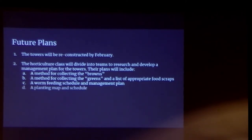And then a planting map and a schedule. So they'll pick which plants they want to grow, when they want to plant them, when approximately we're going to be harvesting, as well as a watering schedule, since that was one of the problems we've had, figuring out the watering schedule. We were either overwatering and getting a yellow fungus to grow, or we were underwatering and everything was drying out, so we're figuring out the best way to water.